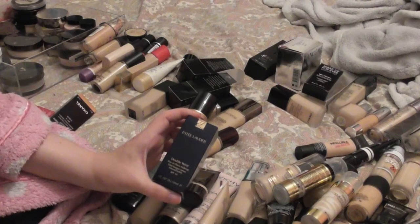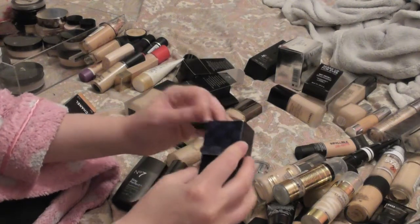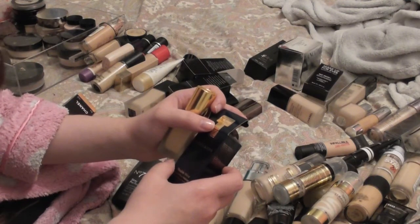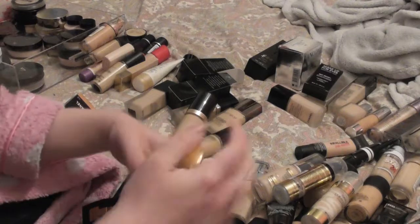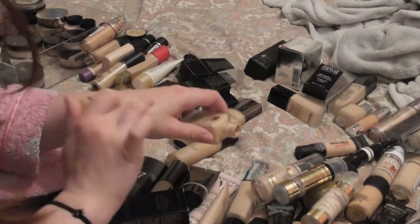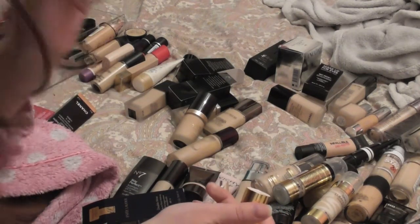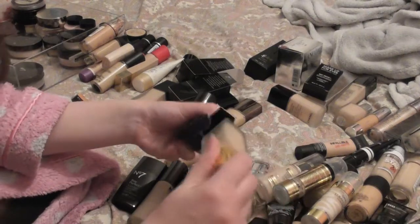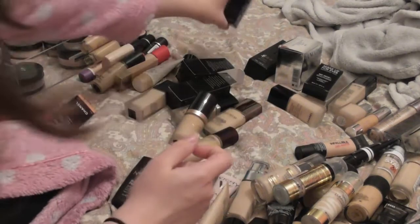The Double Wear from Estee Lauder. I've gone through like 3/4 of a bottle of this before. I bought a secondhand one from eBay and fell in love with it. At the time I had 1C1 Cool Bone, I think it was called. But this time I picked up the shade 1N1, which is Ivory Nude. And it's much more my colour. Much better. Definitely a lot less yellow. Doesn't smell quite so much like paint. Still has a very strong odour to it. But it definitely doesn't smell quite as much like paint as, say, the Studio Fix Fluid bottle does. But yeah, I'm looking forward to getting around to using that guy.